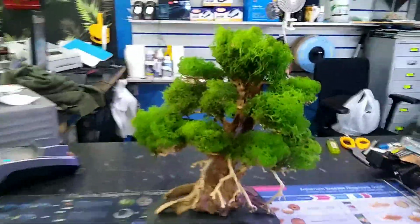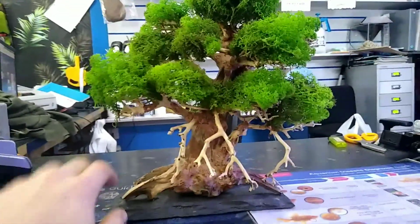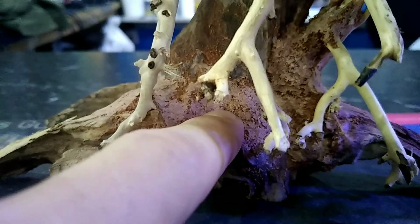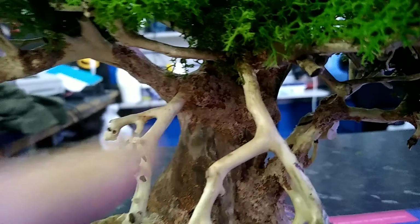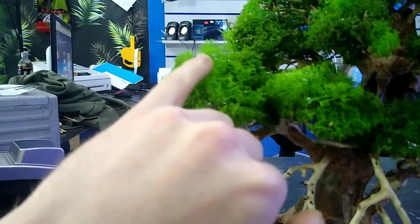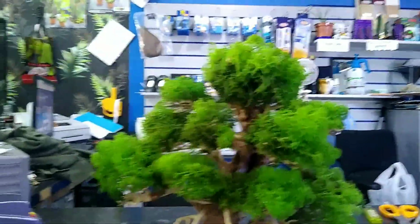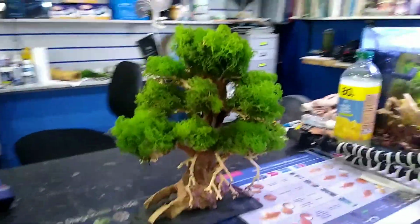There's my little tree. So it's a bonsai. Well, it is a made bonsai tree. So if you look at these little join marks, this is all like a cement sort of thing they've used to put it all together. You look at them, it's not a real bonsai tree, they've made it. But really, really nice. And this is all reindeer moss that's been dyed green. And I've glued it on in places to make the foliage. And I think it looks quite nice.